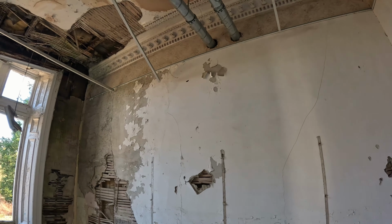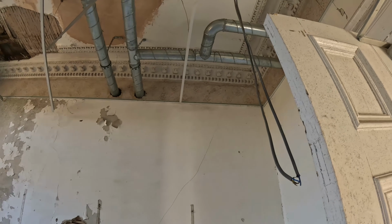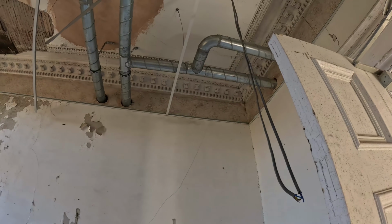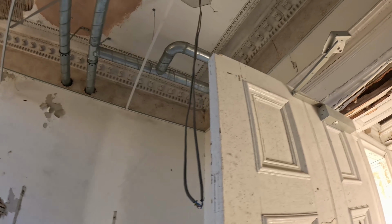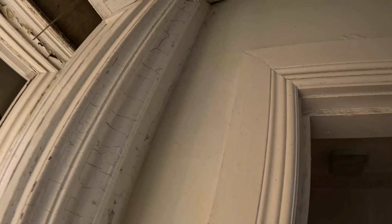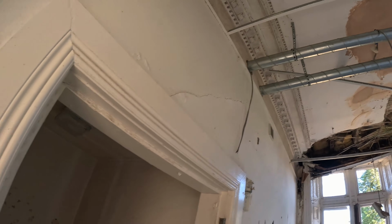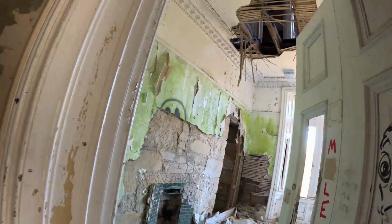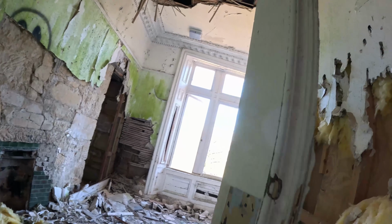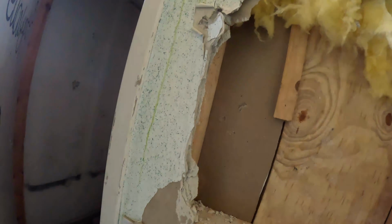I mean, when they tried modernising this place, they hid a lot of, I mean, look at that. That's just sacrilege, really, doing that to a ceiling like that. Toilet.